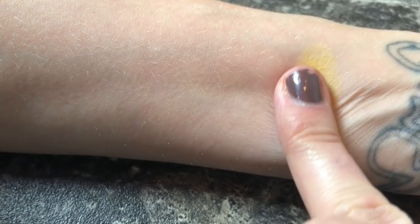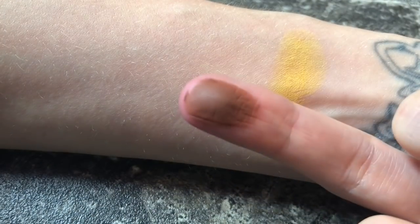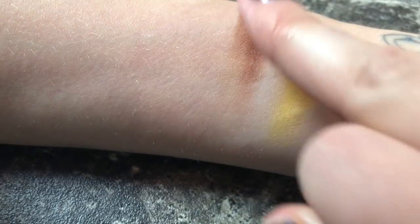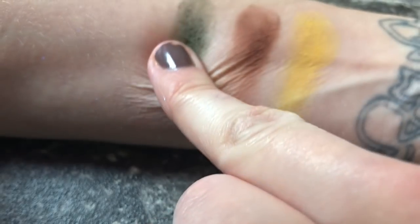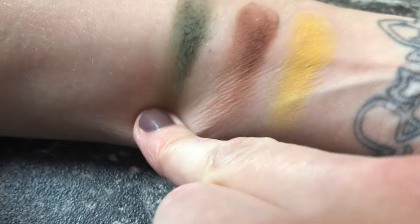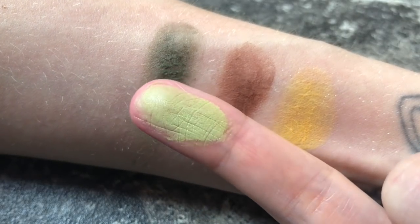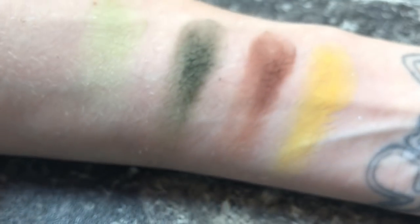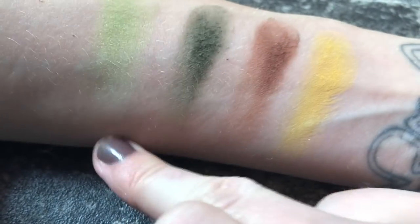So I did go ahead and do some swatches in advance, so I'm going to show you the clips of that now. Overall, I feel like these shadows swatched really beautifully. I thought that this yellowy orange matte was really good. I've tried lots of these light yellowy coloured eyeshadows before, and none of them have been as immediately pigmented as this one. I also thought that the brown and the light green were similarly good. I thought that the shimmers were beautiful.